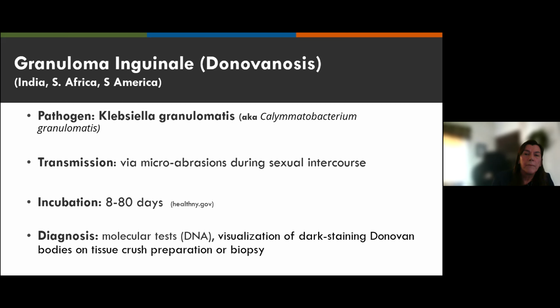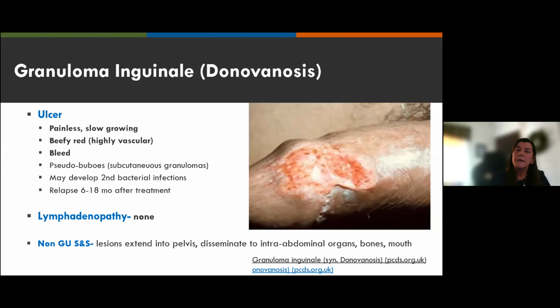The transmission is via microabrasions during sexual intercourse, and the incubation is between 8 and 80 days, and diagnosis is through DNA molecular tests or visualization of the dark staining Donovan bodies on either tissue or biopsy. And what's classic about granuloma inguinale is that it is a very slow growing ulcer, but it looks much worse than it feels for the patient. So it looks beefy red and highly vascular and often bleeds, but it's painless for the patient.